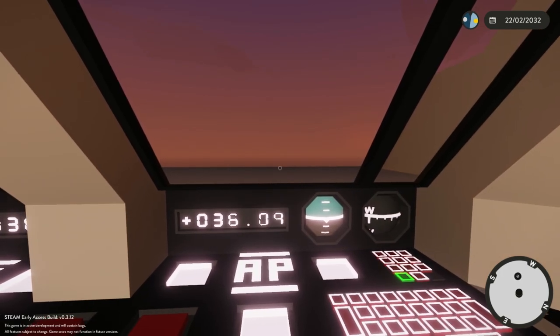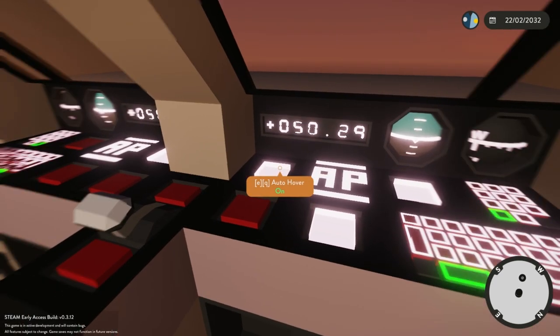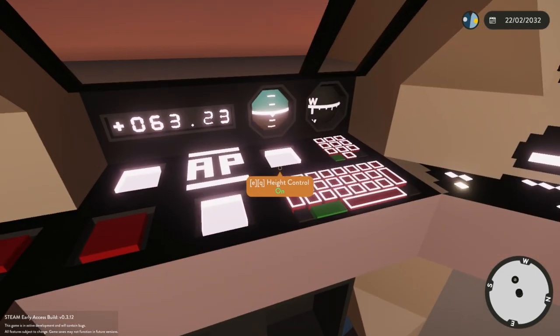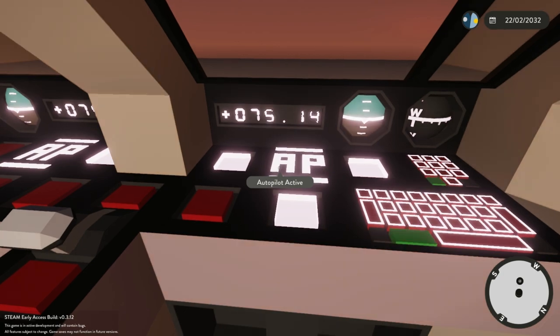But I need to be in a stable position first, and then once I'm in a stable position, I can go back to the tractor beam control, and I can vector the ship into the right position, pick it up.